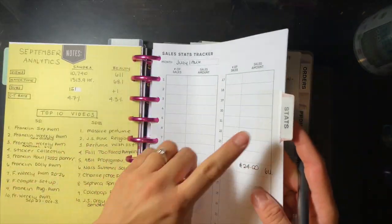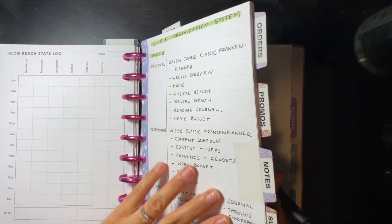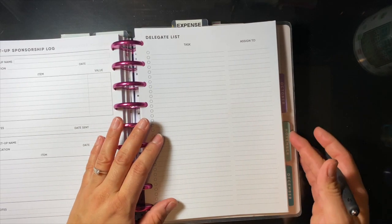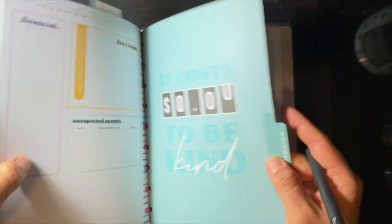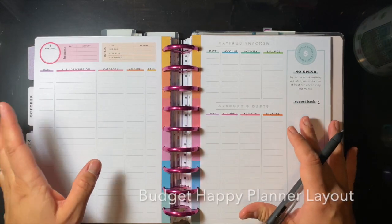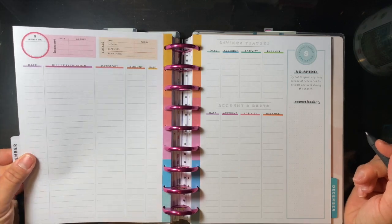And I also do my stats for my sticker business. And then I write down my money as well, so any income that I had on a particular day. And I do that on business tabs here. So as of November, this is just like the business Happy Planner for 2021. And this is what it looks like.